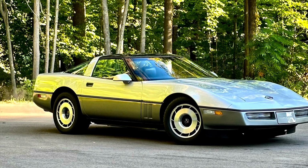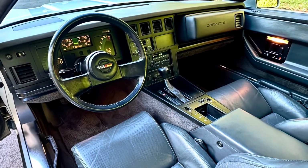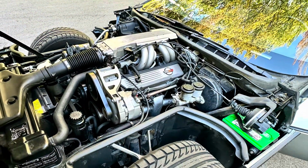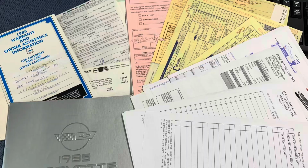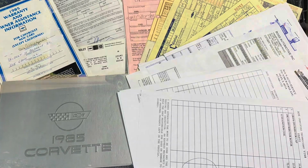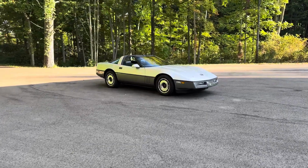Today we're going to be taking a look at this 1985 C4 Corvette. This car has under 20,000 original miles on it. It is a two-owner car. The family that we bought it from owned the car since 1985, and he had purchased it with only 1,000 miles on it.